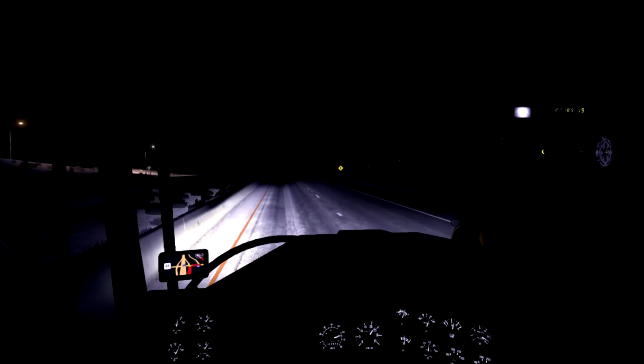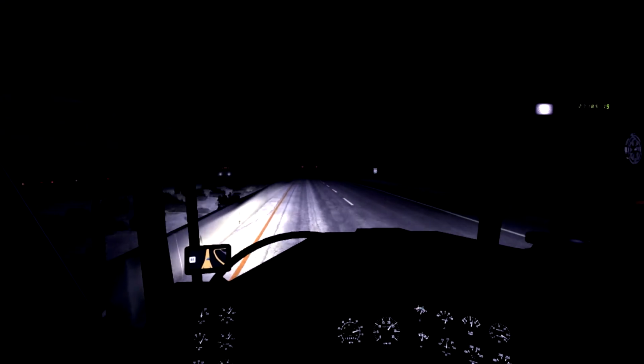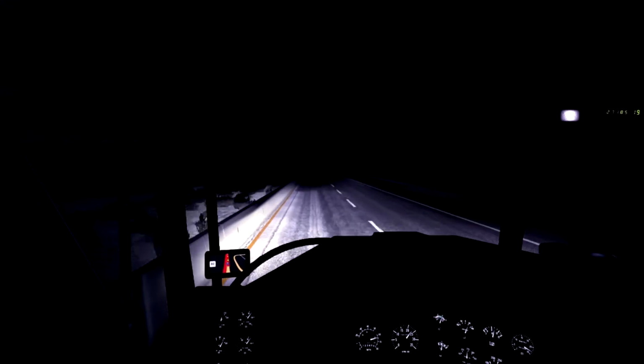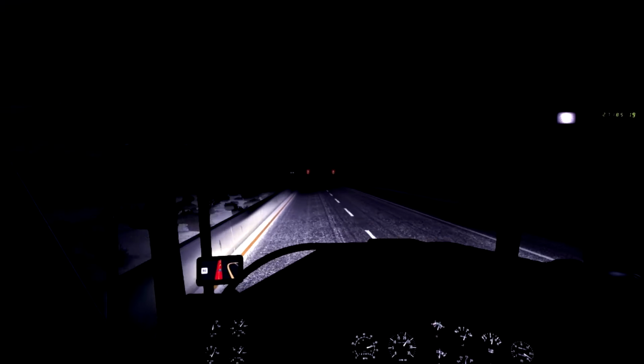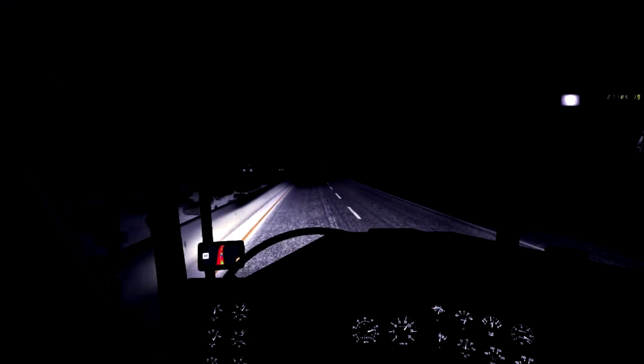Me and this guy, if you can't tell, are racing right now. Me and him are really keeping pace. I'm trying to get ahead of him, but the poor guy behind me is probably pissed as all hell. Let me see. Yeah. Well, he's kind of keeping pace with us too, so I guess he's okay with it.